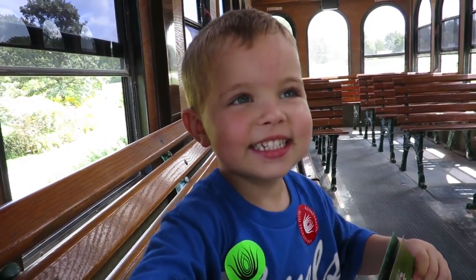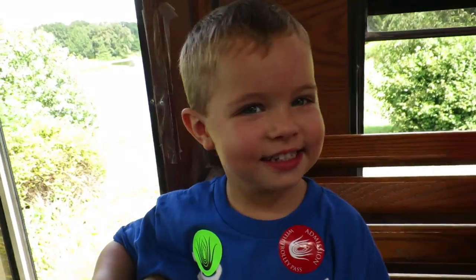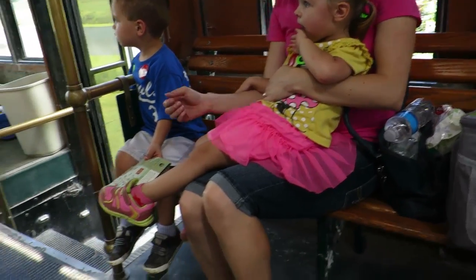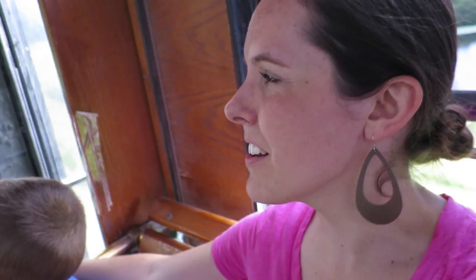So excited to be in the trolley. We're going! Yeah, we're going on a trolley ride. Leave the door open for air. It's really cool to hear this trolley used to run downtown Kansas City in some of the areas we know down there, so it's fun to hear the history of it.